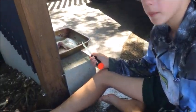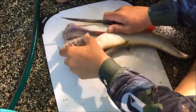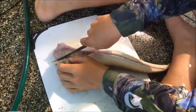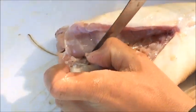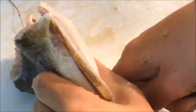All right, we've got the bream in the tray now. We just gutted them and scaled them because we might put stuff inside them. So yeah, we don't want to take fillets off them. Now we're onto the flathead and now we're gonna fillet him. So first thing is you gotta find where the spine is, which is right here. And you're gonna make a small incision here. And you're gonna keep going down. Just like that. Keep following the spine. Just like that.